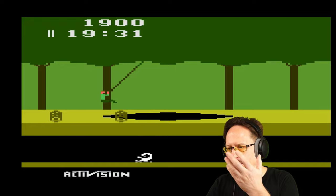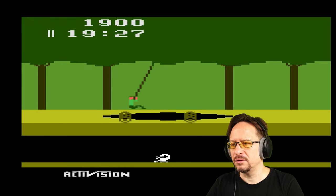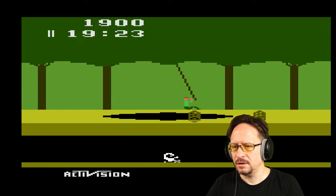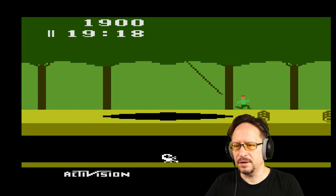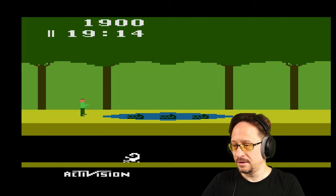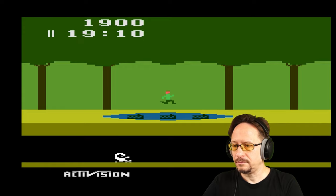Oh, look at this timing. We can't do anything. We can jump off into the... What are those? Boulders? I guess they're logs. Oh, yeah. They're rolling logs. Now I can see it after 40 years. It only took me 40 years to see that. The crocodiles... No!